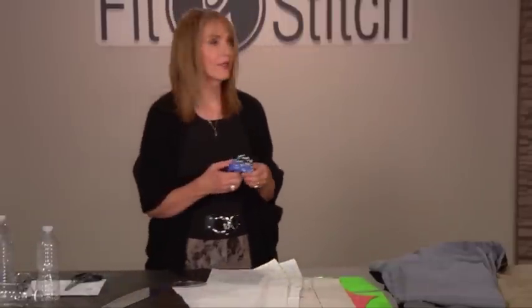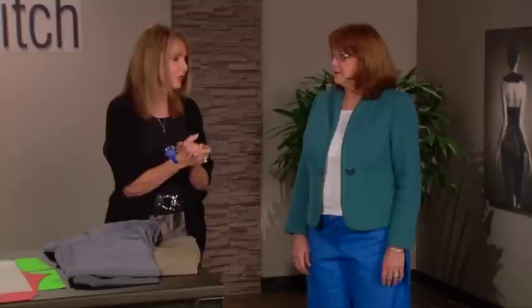So let's bring Jeannie on, and we're going to do some draping on Jeannie so that we can really get this pant fit down. And it's so much easier than we've made it. Unfortunately, there's been some really wrong information out there about pants. We're going to clear it all up. And if you follow along, I promise your pants, you're going to love them.